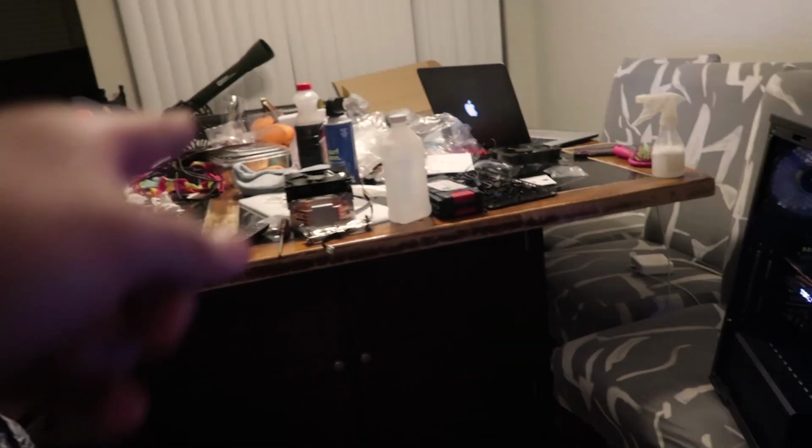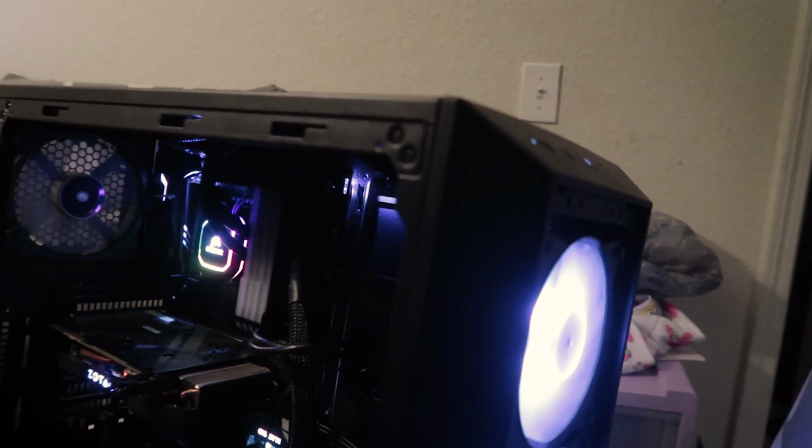New look on, okay. Oh, it's not a block. Remember how it was that big old block? Yeah, no, it's that. You see that thing that's lighting up?